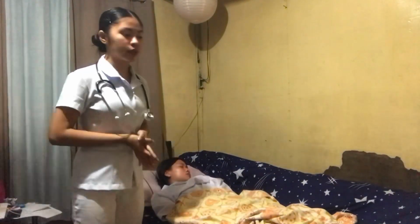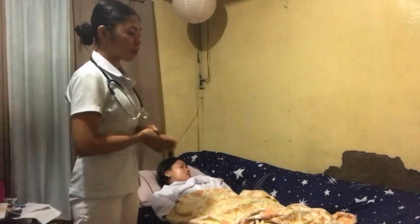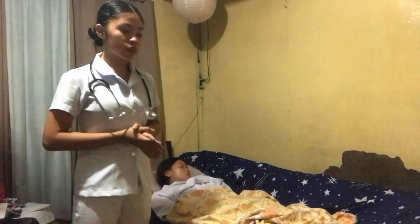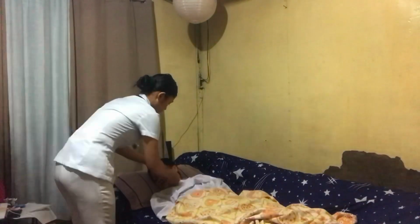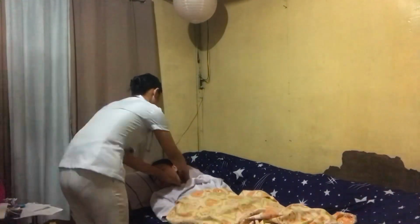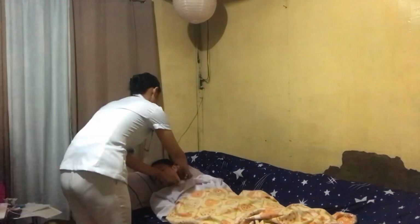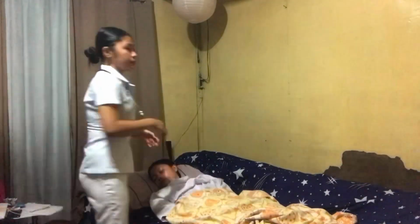Now proceeding to the assessment of the carotid arteries. With the head of the bed still slightly elevated at 30 degrees, position the client's head slightly toward the side being examined, and palpate the carotid artery, consciously avoiding too much pressure or massaging the area. Now, repeat the preceding procedure on the other side.